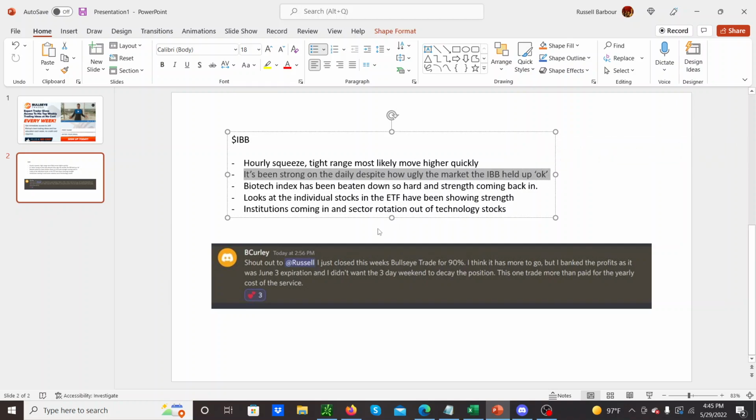So I understand that. The fact that the biotech index has been beaten down so far, and their strength coming back in temporarily, is a good sign for a bounce. It's kind of more generalized. It's not like he's looking for an exact technical thing, like oh, it's got to be the cross of the EMA, blah blah blah.